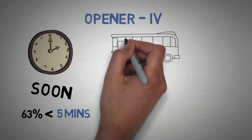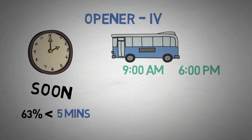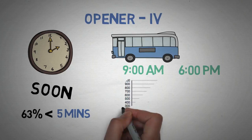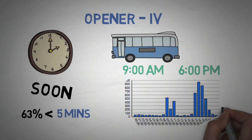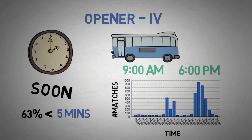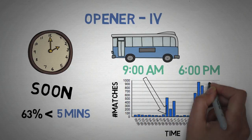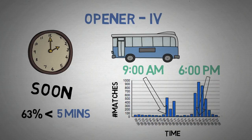If possible, you want to time your Tinder use to prime commuting hours, around 9 AM and 6 PM for most big Western cities. Here's the distribution of match arrivals that one study found. You can see user activity peaks around those commuting times. Ideally, you'll start Tindering a little before those peak times so that your messages are the first your matches see.